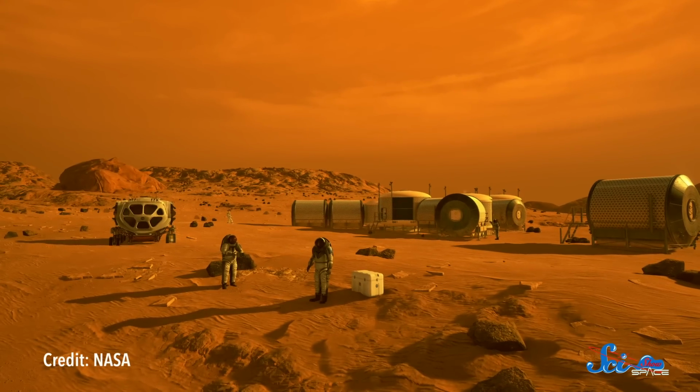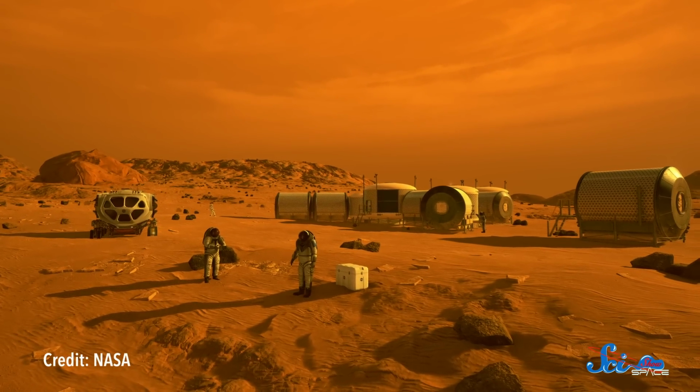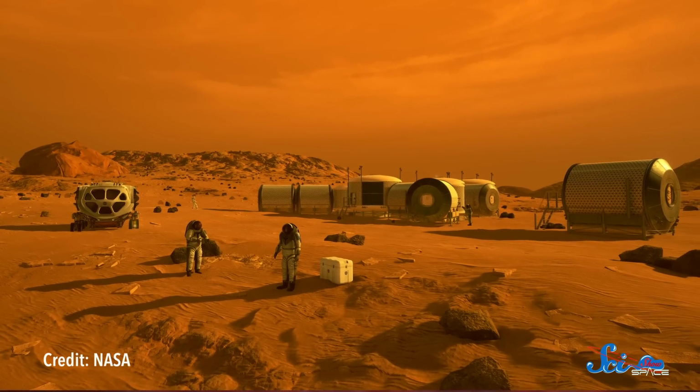There are some things that would require bulky, specialized technology, like plastic production, and there are some efficiency problems to work out since the Martian atmosphere is pretty thin. But none of this is technologically impossible. If we have the will to do it and the resources, we could probably get it done.